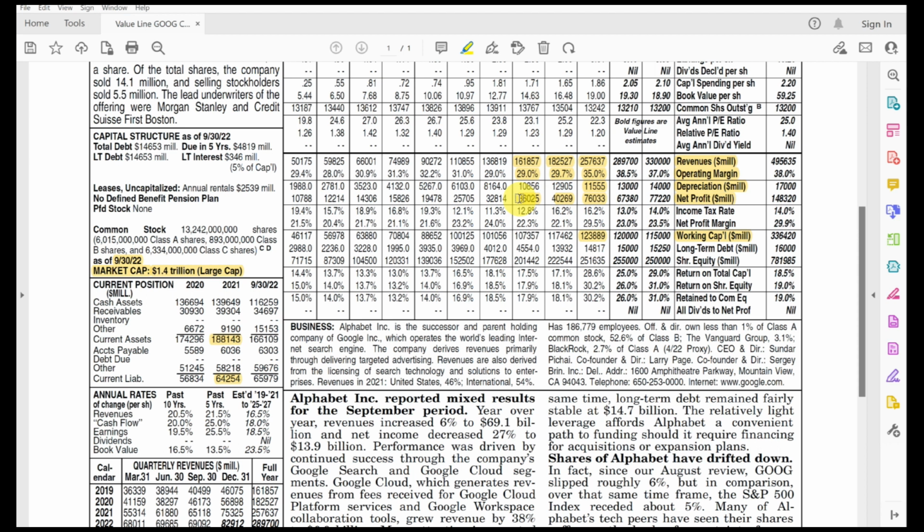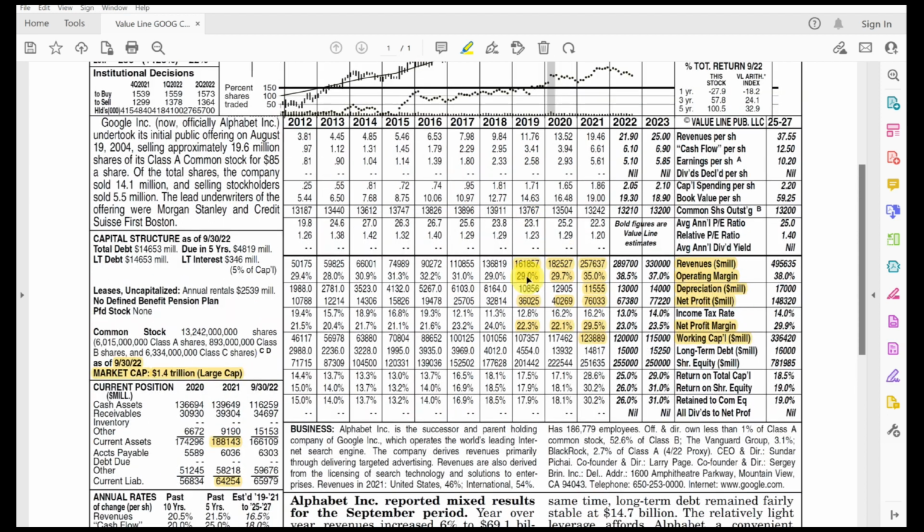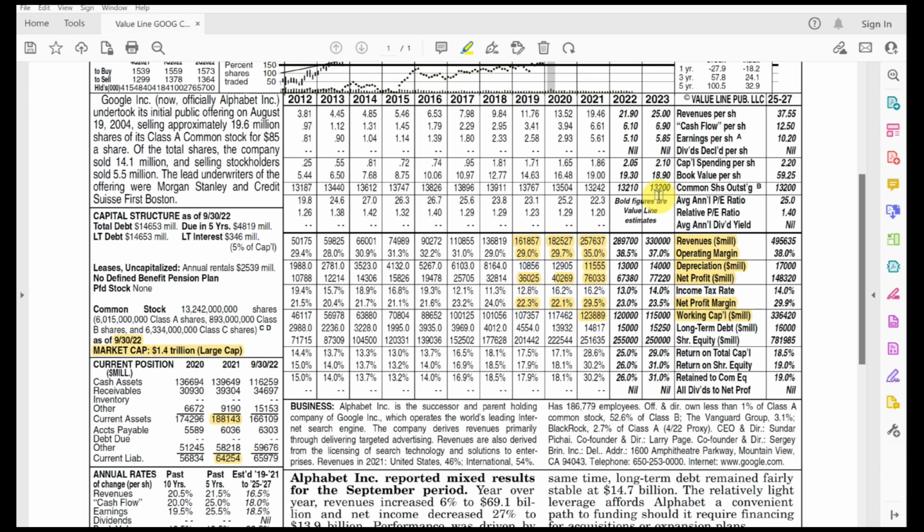So that's pretty good. And looking at the net profit margin, which is also known as net income margin, the net profit margin was 29.5% in 2021, 22.1% in 2020, 22.3% in 2019. This Value Line one-page report gives data starting from 2012 till 2023, so almost 10 years of data. So what we can see is that the net income is increasing year over year. The trend is that revenue is also increasing, operating income is also increasing, and the net income is also increasing. So this is very good.